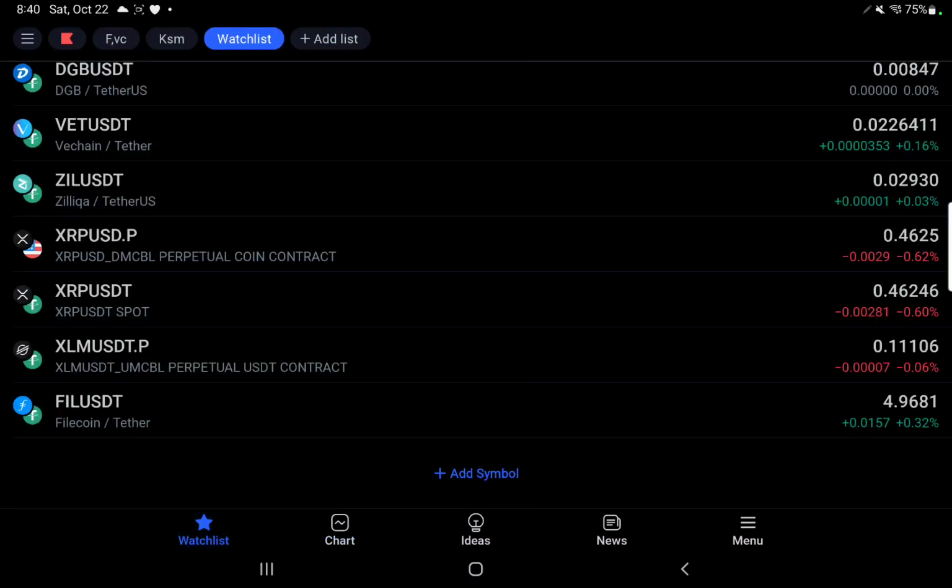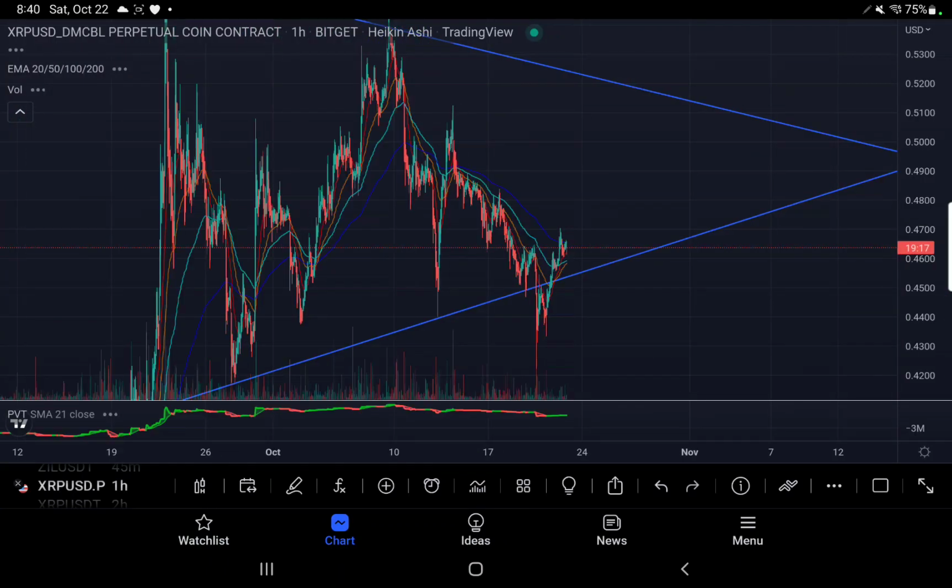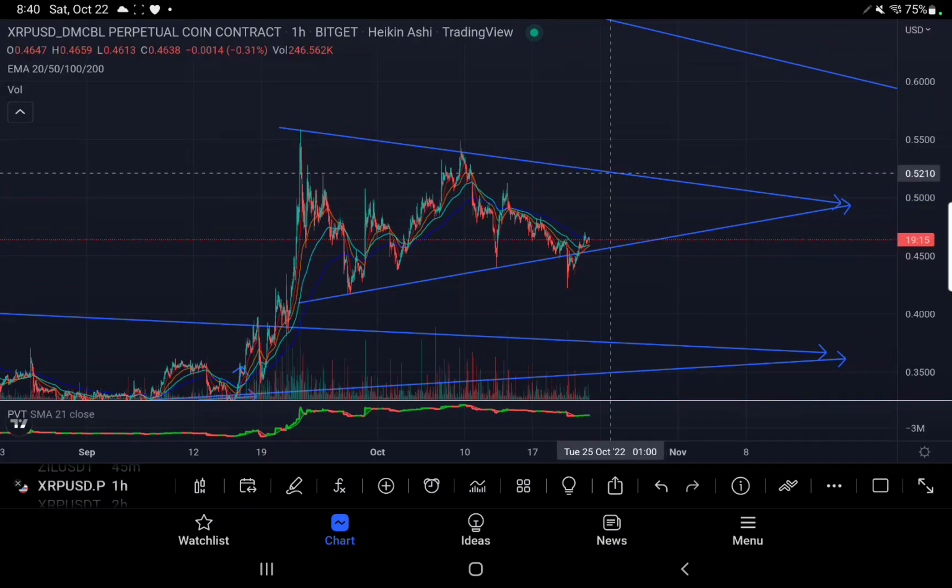And then the easiest way is the perpetual futures chart. The XRP perpetual futures. And that would be back to the top of the zone. So that's what we're looking at here.